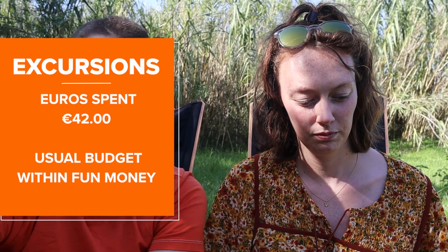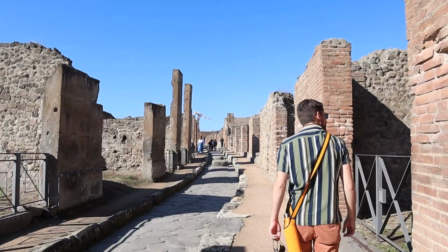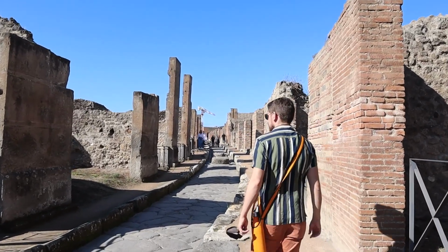So if you include our excursions, we're over budget, but only by about 20 quid, because we spent 42 euros on 2 excursions. We did Pompeii, which was really good value actually. For the 2 of us, I think it was like 20 euros or something. And then we went to Orvieto in Italy and went down a really old medieval well. St. Patrick's Well, which the Pope used to use to hide in. If you want to watch that video, we'll link that above as well. So we spent a little bit more on going out, food and drink and fun wise. That kind of balances out with our food shopping where we underspent, which was pretty good.